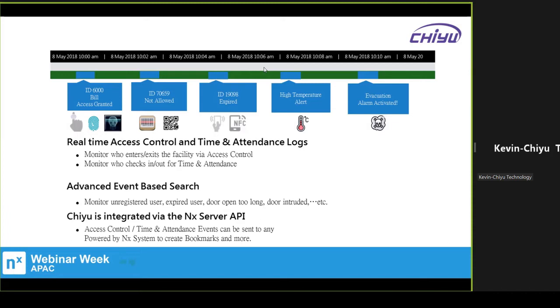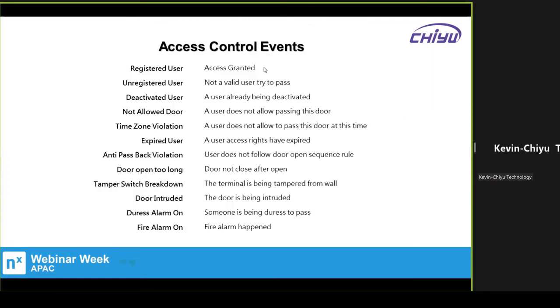So this is very simple. You can do bookmark recording and advanced event-based search. You can search events to react to them fast, saving time and reacting quickly to critical events. Access control events include registered user, unregistered user, deactivated user, and not allowed user.